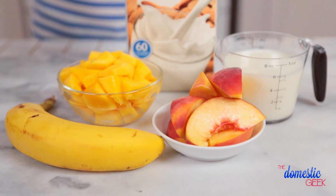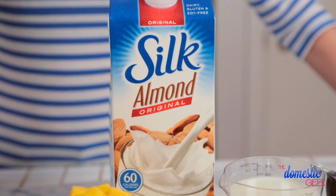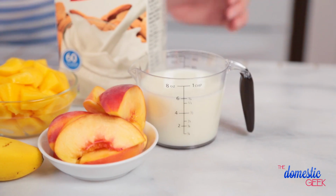We're kicking things off today with what I call my liquid sunshine smoothie. And let me tell you, it is a delicious way to start your day. The base for this awesome smoothie is Silk Almond. Now I love working with Silk Almond because it has as much calcium as dairy milk.